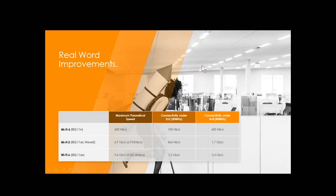So what's the real-world translation of some of those features? On the left-hand side we've got the Wi-Fi version, which some people refer to as 4 and 5, and then their IEEE 802.11 spec name. Then you've got their maximum theoretical speeds, and their connectivity under higher channel widths as well. You can see that we've gone from a theoretical maximum of 600 megabits on 802.11n up to, as I said, a theoretical 10 gig. It's not going to be near that, so in some respects it's a typical marketing thing. But you can see how it's gone up substantially from hundreds of megabits to multiple gigabits. From a 2x2 point of view, with an 80 megahertz channel width, it's 100 meg to 1.2 gig. With 4x4, you've gone up from 600 to 2.4 gig. So those are more like realistic improvements.